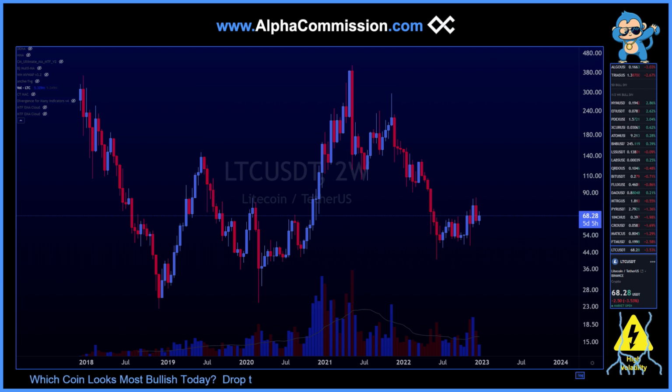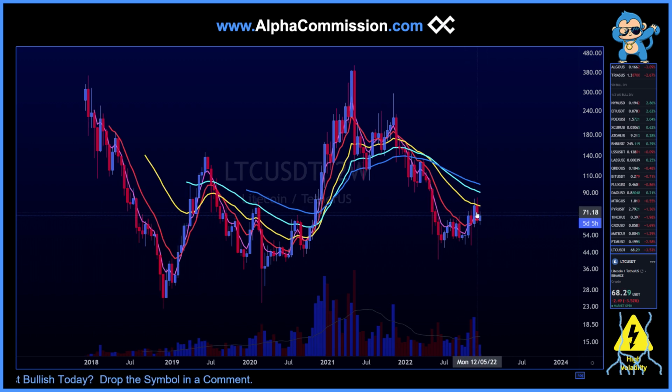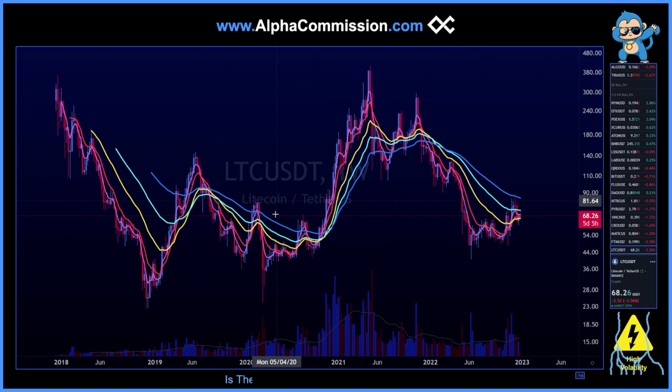How can I define that a little bit better? Let's throw on our EMAs and look at this. We have a 2-week bullish squeeze potentially forming on Litecoin, which is something that we saw over here, and it's something that we saw over here. Now, those resulted in pretty good runs. So again, I'm not bearish on Litecoin. If we go to the weekly, you can see that the weekly squeeze play we had down here took us all the way up here, right?